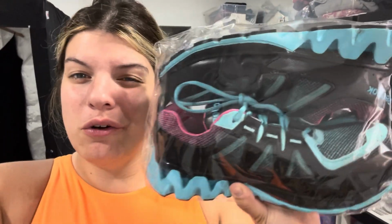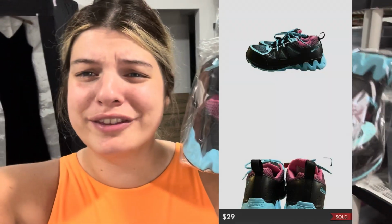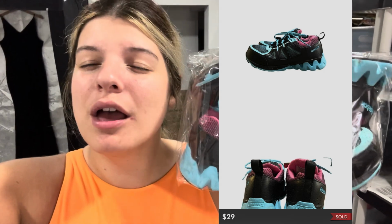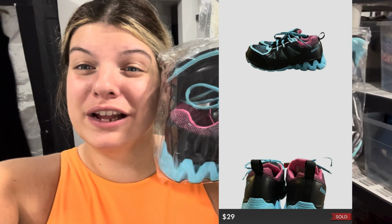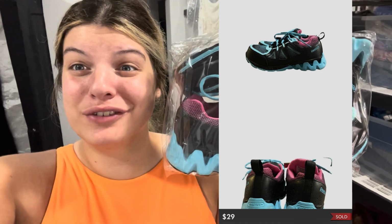These Reebok steel toe or composite toe work shoes have been sitting for probably 2 years now, and they finally sold on Poshmark for $29. I am so happy to get these out of here.